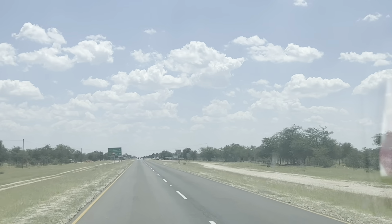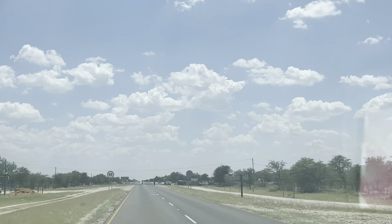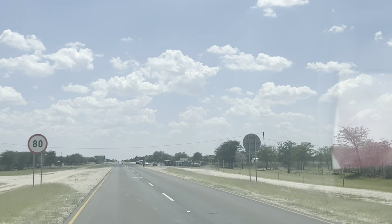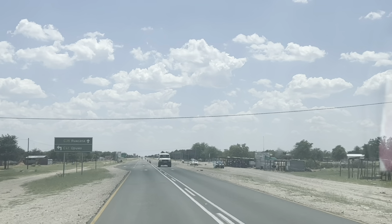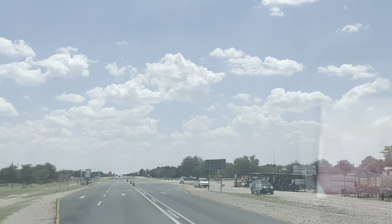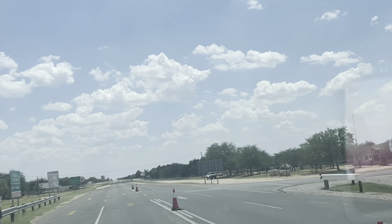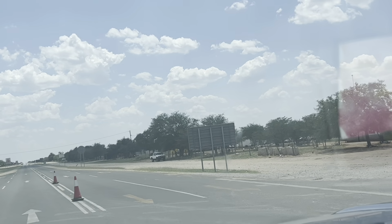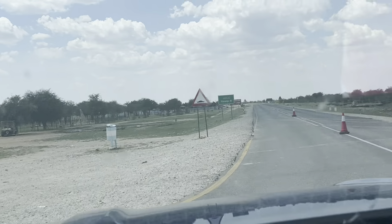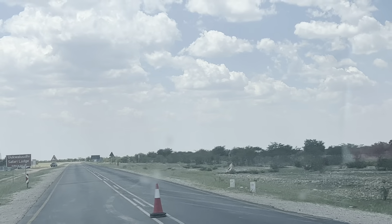So right here, Opuo, if you want to go to Opuo, you go further. We are going to make a turn off to Omakange and Itananga. Rakana, you go further. Opuo, you turn this side. And I think I was actually wrong when I said these are B roads, but now I can see that they're actually C grade. I was saying these are B grade, but the B grade, you find it like on the B1, the B2, if you know those roads in Namibia.